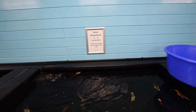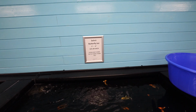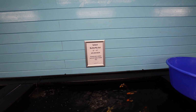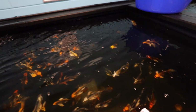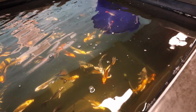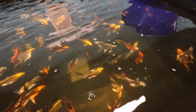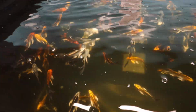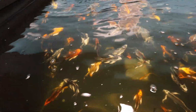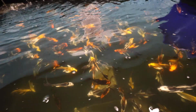Now this is what's quite interesting. We've got some butterfly koi, 5 to 6 inch, £25 each. So these are actually butterfly koi. They look very similar to ghost koi, and they look extremely unique to what you'd normally see.